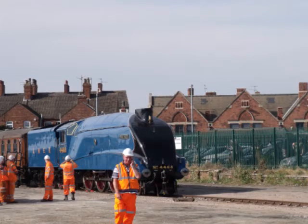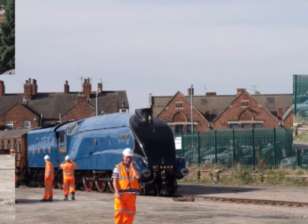As regards Mallard, what condition is she in at the moment? Because she's not coming under her own steam, is she? No, she's not. She's obviously a national icon and has to be treated with enormous care. That's why she's coming by train. As you know, some locomotives are moved by road these days, but that wouldn't be allowed for Mallard. So Mallard is not under her own steam.